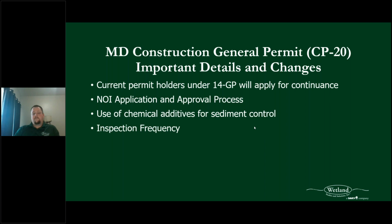There's been a change in the inspection frequency. Previously in the CP14, you could do inspections once a week and within 24 hours of a rain event. Now under the CP20, you can do two options, once every 4 business days or once a week and after a quarter-inch rainfall. Projects that discharge to a tier 2 water will be required to perform inspections at least twice weekly, so increased inspection frequency for tier 2 projects.